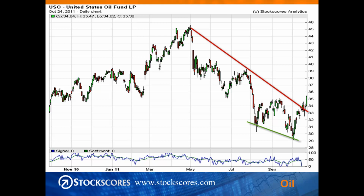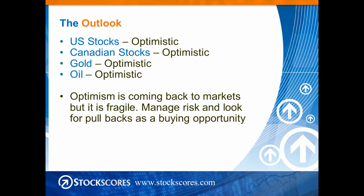So don't read the headlines. The charts are telling you that things are getting better. And therefore, I have got an optimistic rating on everything that I follow. However, it is a cautious optimism. Because optimism, while coming back to the markets, is fragile. And therefore, I suggest that you manage risk. Don't put all of your capital into the market just yet. Move into it slowly and look for pullbacks as a buying opportunity.